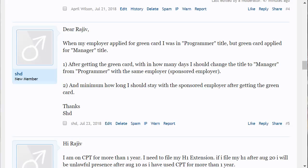And during the promotion from programmer to manager, do I need to change the wage, or it can be the same wage, because he was paying me the manager's salary when I was a programmer? I don't see, so there's no change necessary, because under the law they are only required to offer you the wage that they put down in the labor certification, the PERM application.